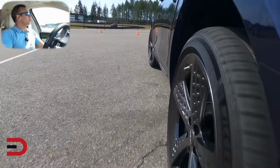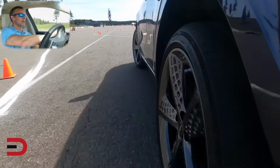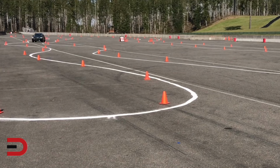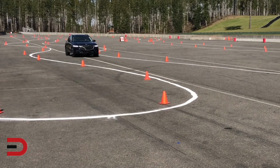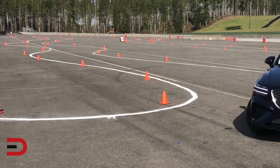Now they just do this here to kind of get a feel of going through the body roll. I'll go at what, 20 miles per hour here, 25. A little bit of roll, but it's smooth. I think Genesis does a good job with their vehicles.